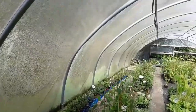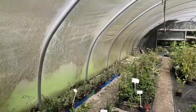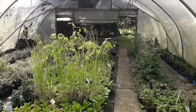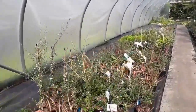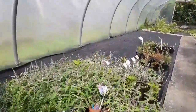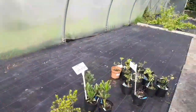This is polytunnel number 3. In here, there were some exotic plants. I say exotic, they had some physalis and different plants like that, but some quite unusual plants. And lots of ornamentals in here as well. This is polytunnel number 4. In here was just a mix of shrubs, different buddleias in here. Quite a lot of buddleia actually. They had griselinia in here as well, and some different sedums.